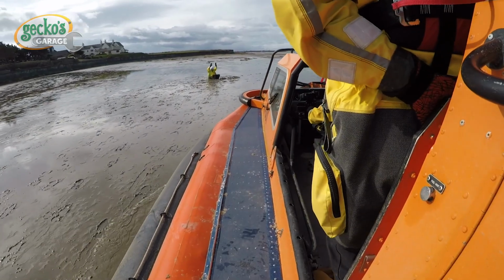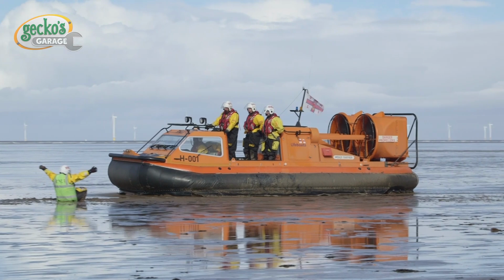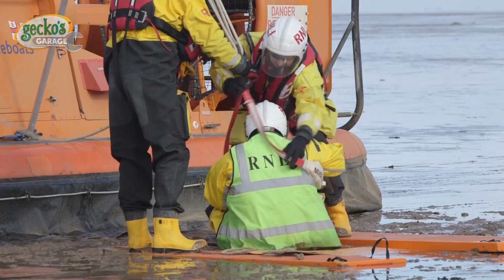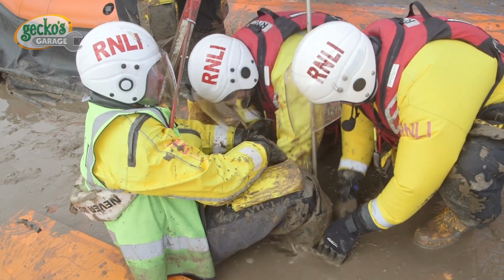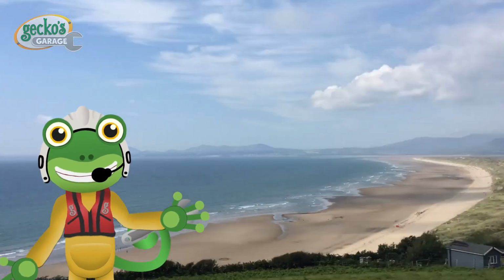Playing in deep mud near the sea can be very dangerous, especially if the tide is coming in. Now that's what I call getting stuck in. Tides are the rise and fall of the levels of the sea.